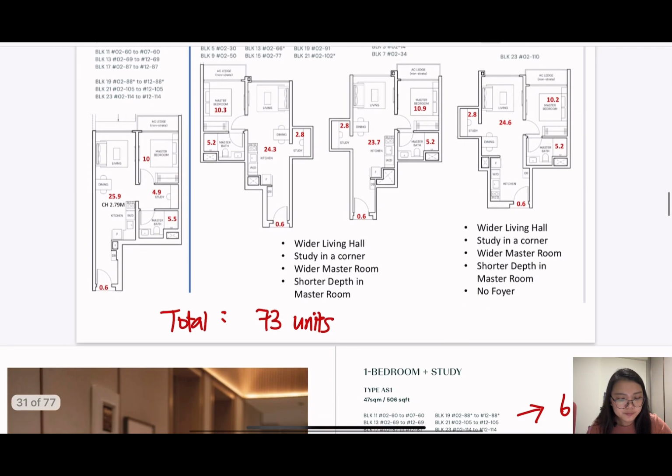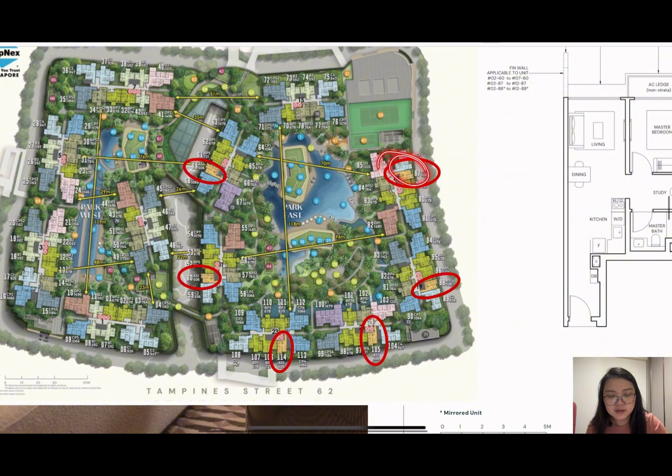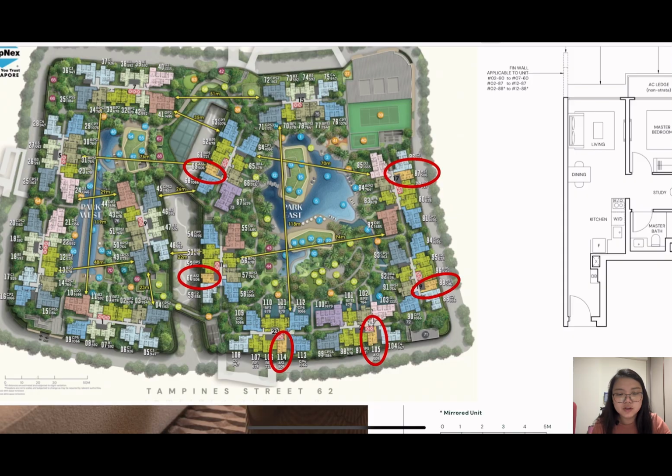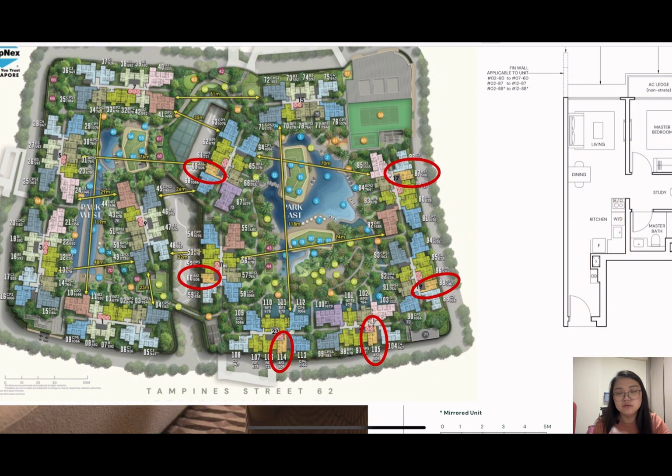Let's look at the facing. For the 61 units, you have various facings, such as this one facing the Tampines North Bus Interchange, which is also zoned as a residential land plot. In future, what they are going to build, we don't know yet. Maybe it's a big HDB BTO, or another private condo, or maybe an executive condo EC. These 2 units have very good facing if you choose this unit facing here.